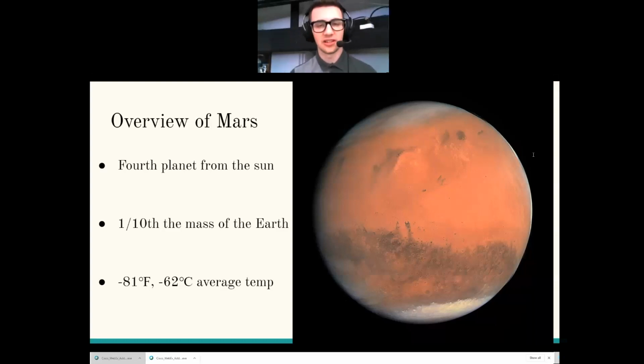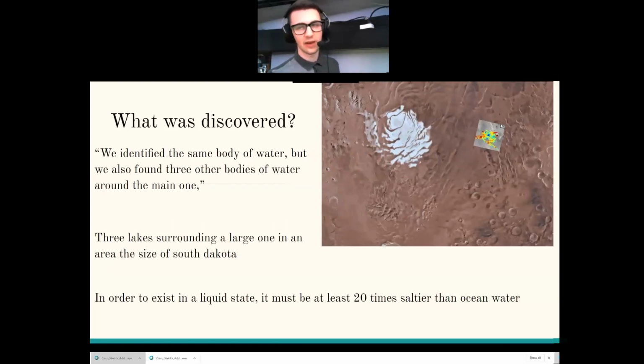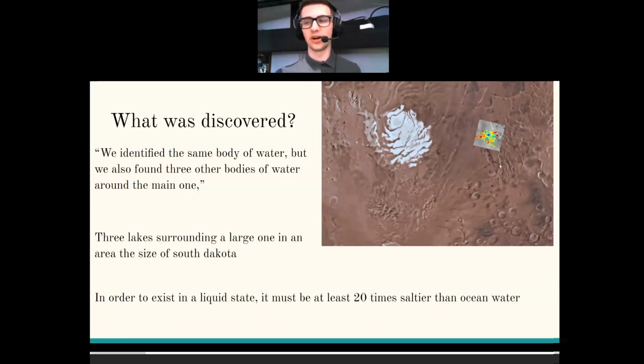The temperature started to drop. Dry ice, carbon dioxide, started to sublimate out of the atmosphere and into the rocks and ice caps. This dropped the temperature further, and here we are. Mars seems to be a frozen, dead world. However, new research was discovered that can kind of suggest otherwise.